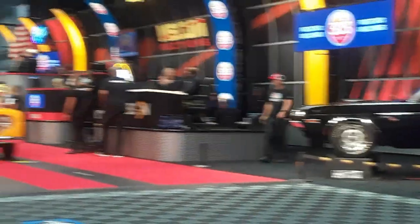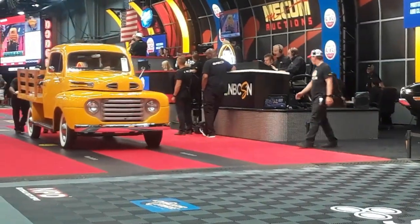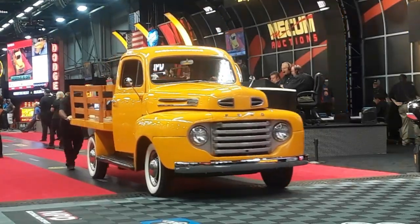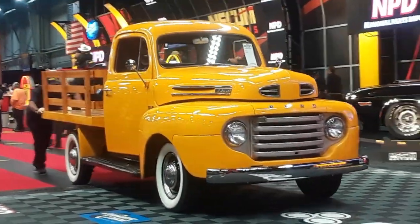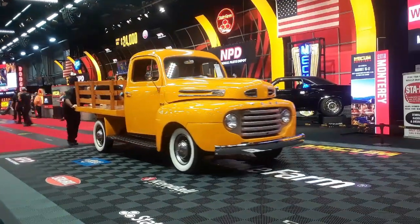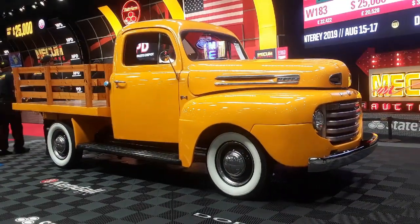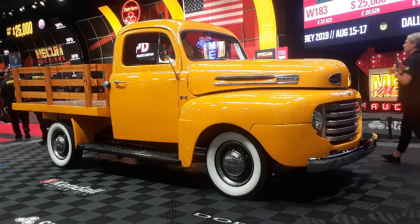22 down there, now 23. Reserves off. Everybody else. 22, 23, 24, 25, Kevin, 25, Cutter, 25. What a nice truck. 26, there you go.